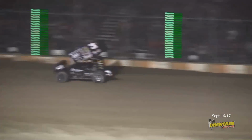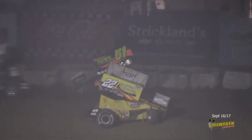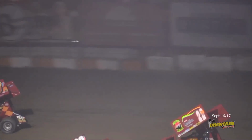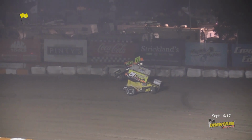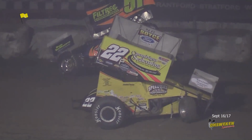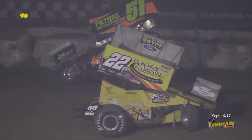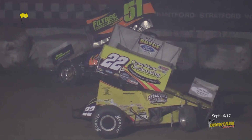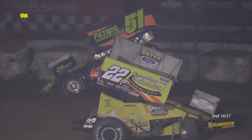Horstman, and Sean Donith, and now trouble in turn 1 and 2. Dane Nida, Brian Howland, and Jonathan Preston all involved there. So Howland in his final sprint car race here tonight. Up into the wall. Preston spun in a big hurry. That car almost did 360s in its spot, and Corey Turner is not happy with Collins in the 67.